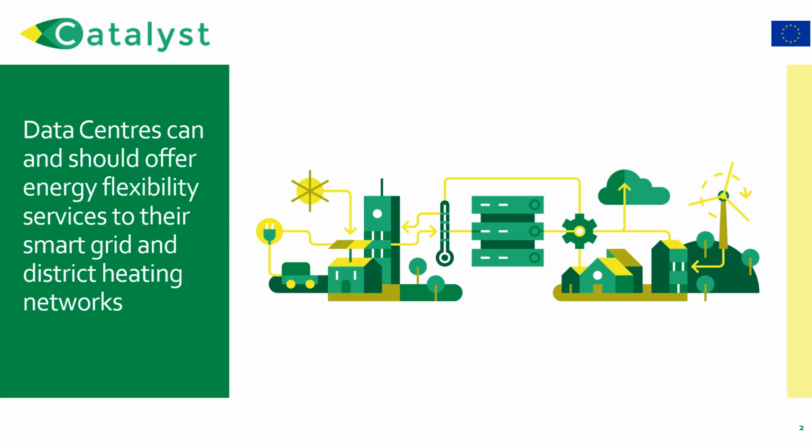Let's start from a proposal. Well, we are in the context of data centers connected to more commodity networks like power grid, data networks, district heating. The proposed idea is that data centers can and should offer energy flexibility services to their smart grid and district heating networks. So data centers should not be considered only as energy consumers, but as active players that are able to sell their intrinsic flexibility.